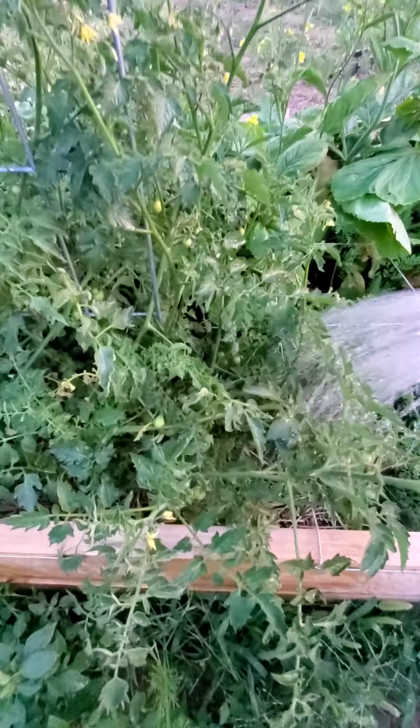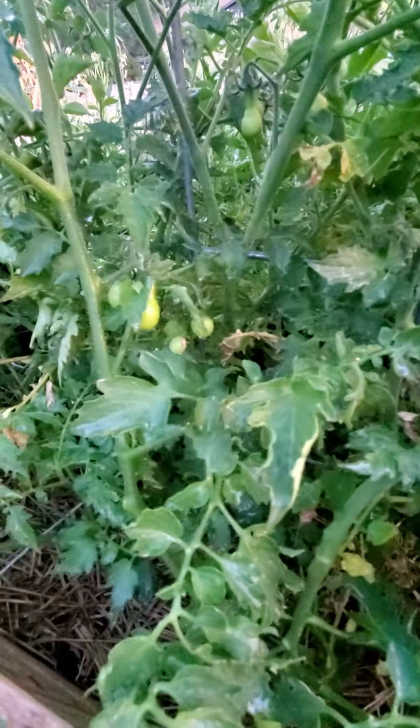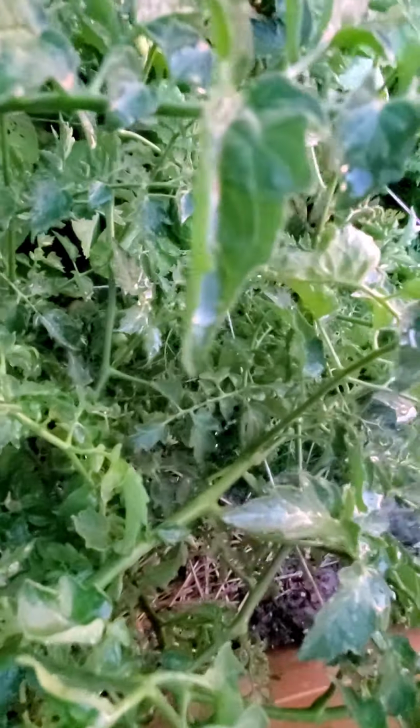There's a ton, I don't know if you guys can see them, but a ton of these little yellow pear tomatoes. There's some new ones starting over there. There's some under there. There's some up there. I mean, they're everywhere. There's a bunch down in there.